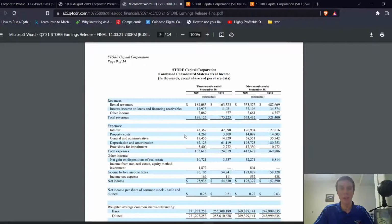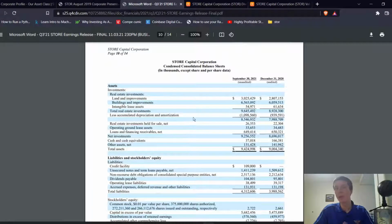And we're going to scroll down here and try to find the balance sheet, which should be right here. Just take a quick look. So their total assets are around $9.4 billion, with total real estate investments of about $9.6 billion. And so obviously land just alone is around $3 billion. Buildings is around $6.5 billion. So basically that means, like I said, real estate is around $9.6 billion of assets there.